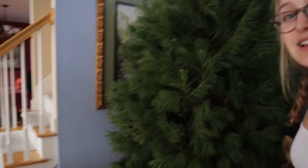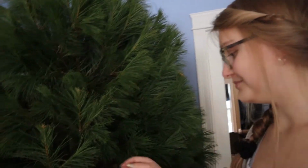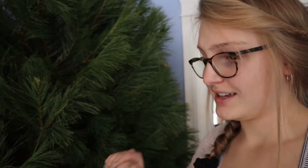But the needles are softer, they're not as prickly, but that also means that the tree is a lot denser, I guess. Usually you can see the back of the wall through our Christmas tree. This year obviously you cannot, that is a thick hedge. But the branches are also a little bit flimsier because the needles aren't as supportive, so we are going to have to be a little bit more careful with what we hang on it, but that's okay.